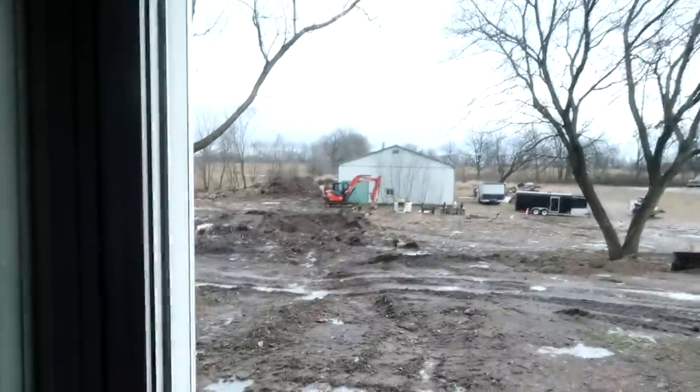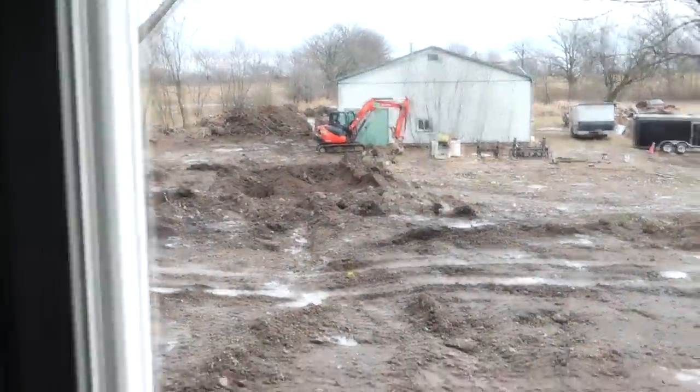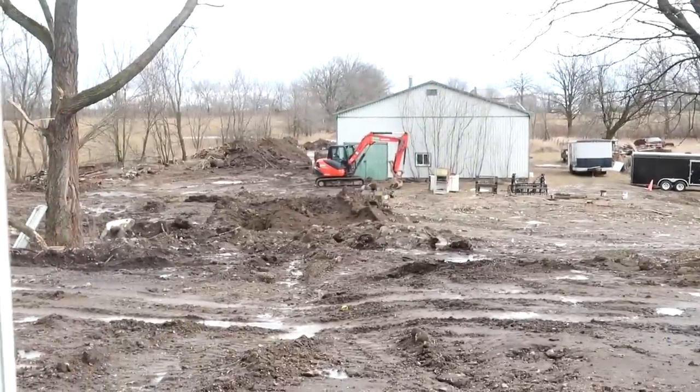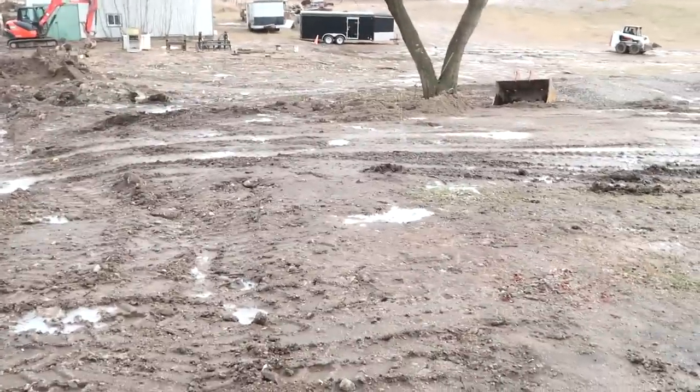So that's what happened yesterday. We've got no grass anymore. There were a lot of holes filled in yesterday. All this is gonna get grass. But our driveway is essentially gonna go around like that and all the way back up to the house. So then we'll be able to pull the horse trailer in a big loop, and it'll be a lot easier.